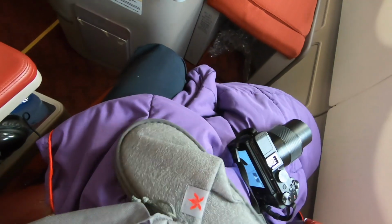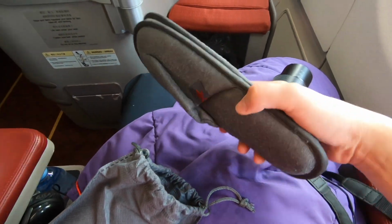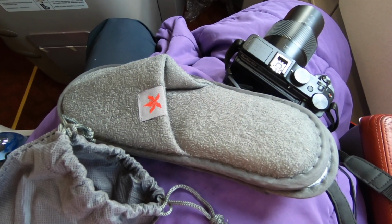Let's see. Okay, nicer than I thought. Something like Cathay Pacific doesn't even offer under long-haul flights. So, I guess that's a good thing that I have these.